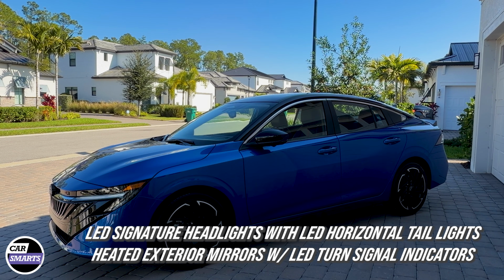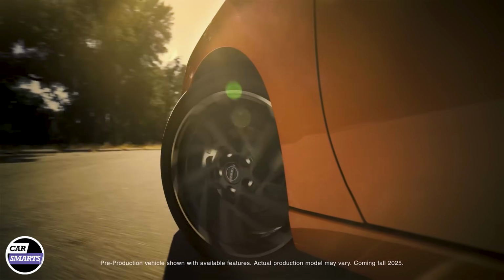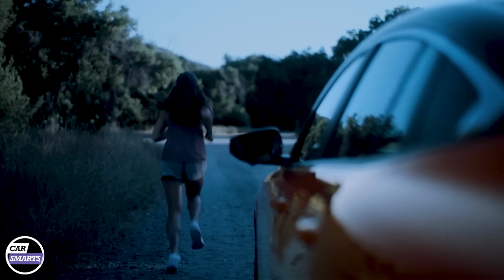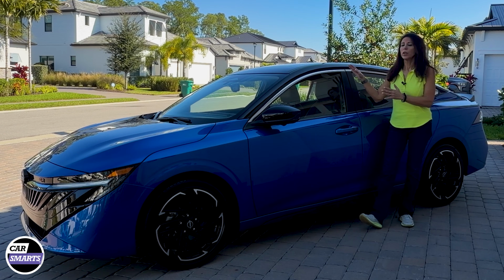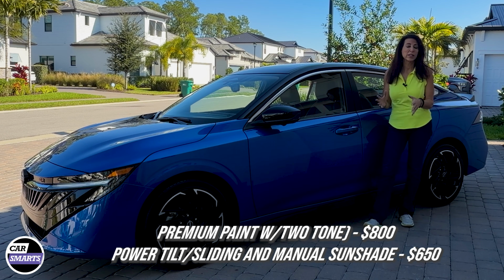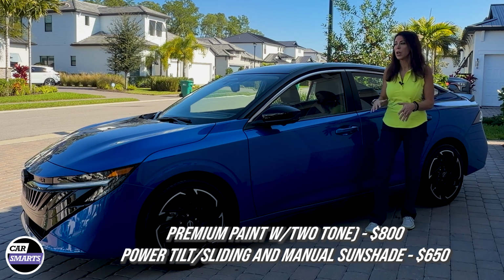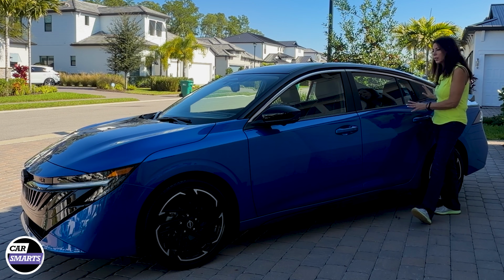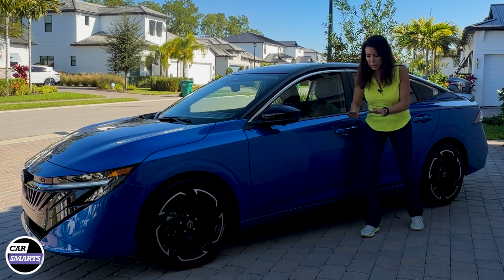Some of the nice features that are standard on the Nissan Sentra include the LED signature headlights, LED horizontal signature tail lamps, and heated exterior mirrors with LED turn signal indicators. Very nice features that you usually see on more expensive cars. Dark chrome V-motion grille is also new for 2026. There is 2-tone paint on our test vehicle. That's an additional $800, and there is a glass roof, which is an additional $600, but it really makes this vehicle more modern, more stylish, and the clean lines on this vehicle, including the blacked out trim mixed with the matte chrome, really nice features.